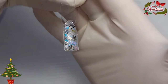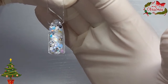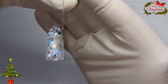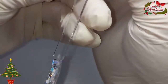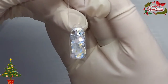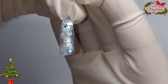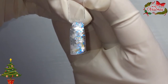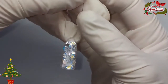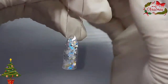Again with this one, because obviously the acrylic is still wet, it looks a little cloudy. But yeah, you see it's quite cloudy. You see the blue there, that's the tinsel. Is it called tinsel? Yeah, the strands. So pretty.